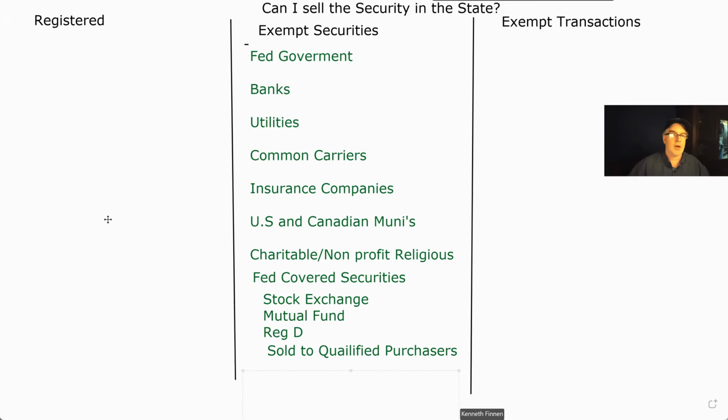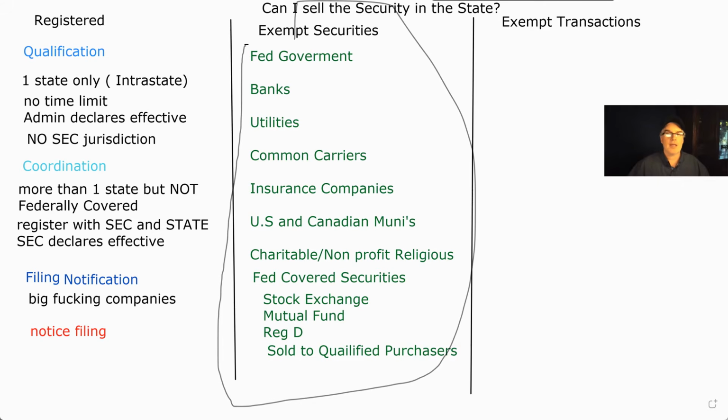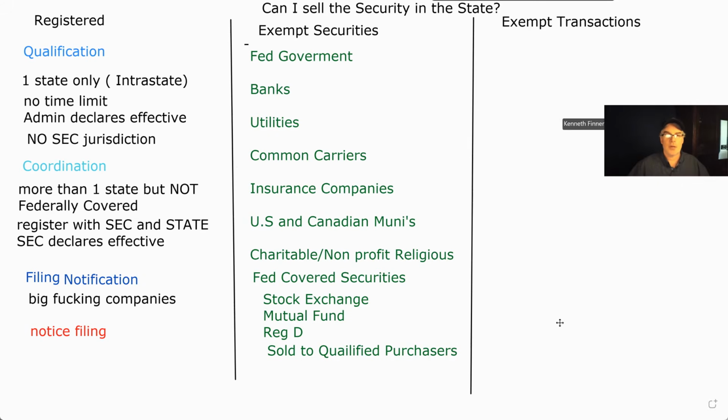So we go down the list and I go, okay, here's the first thing. I want to sell the security in a state. Is it qualified? Can I do registration by qualification, coordination, or are these exempt? If this is a yes, then we're good to go. If it's no, we go to the next list. Boom, we look at this list. If it's on this list, we can sell it. Now, the next step is, what if it's not on these lists? We go to the next list.